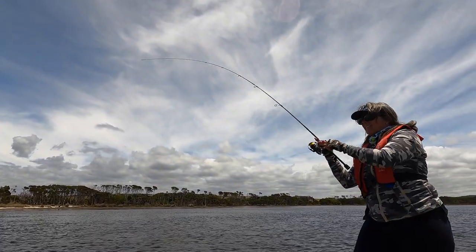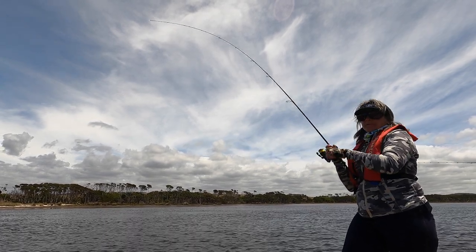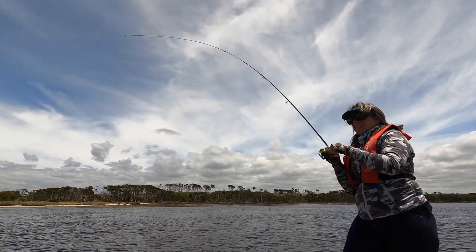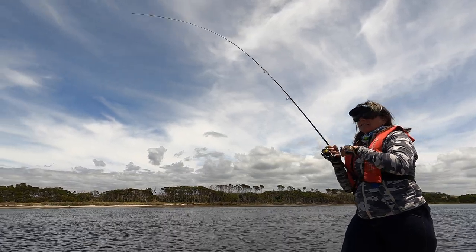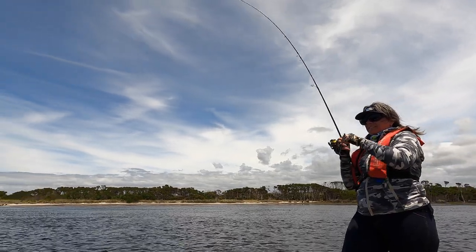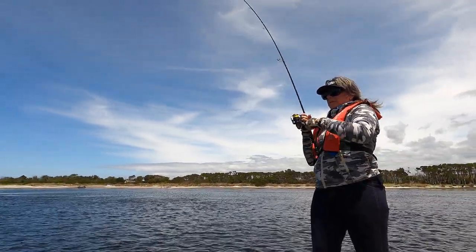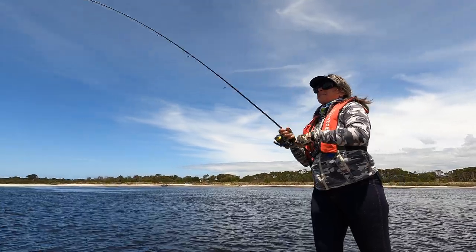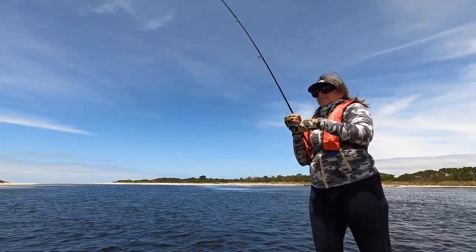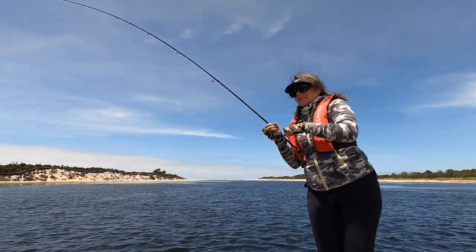He's going. Me a chair? No, not yet. My tiny little thousand size reel. She was feeling a tad undergunned on her brim gear. Bit of fun. I'm gonna try and keep him up a little bit out of the weed. A mystery fish in the tannin waters of Anson Bay.